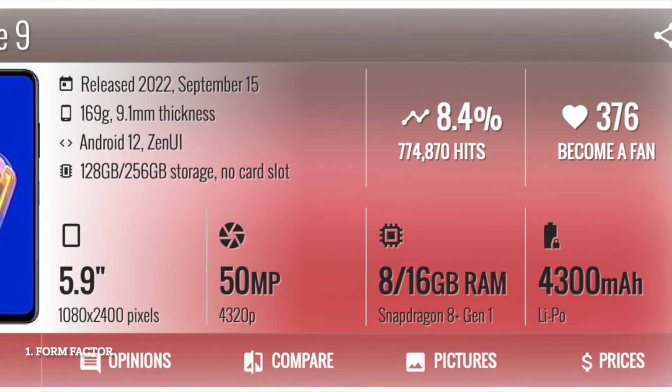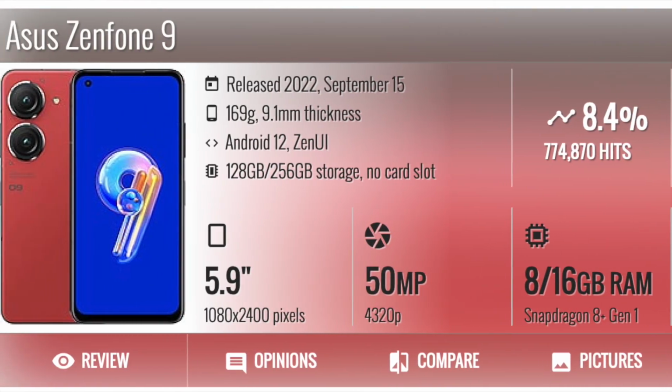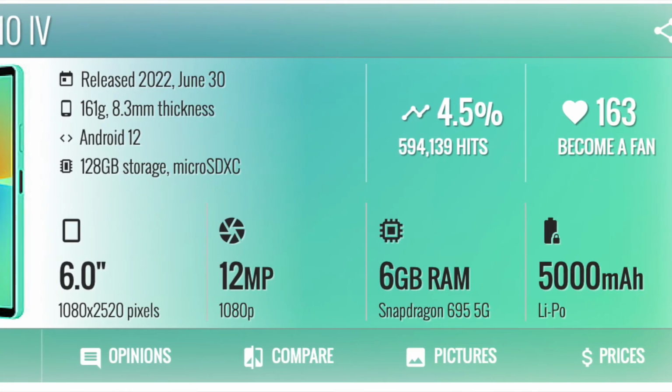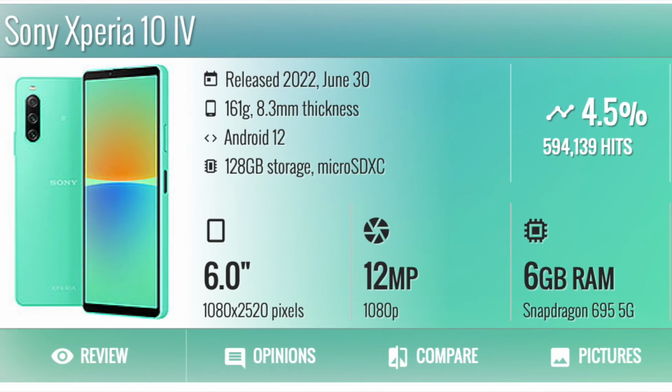And the number 1 reason I'm keeping this phone is because of its size. Coming in with a screen size of 5.9 inches, this is one of the smallest Android phones around. In fact, I can't think of any Android devices that are actually smaller. The Sony Xperia 10 Mark IV has a 6-inch screen, but everything else I can think of starts at 6.1 inches or larger. Now, truth be told, the phone that I've been using for the past year is actually smaller than the Zenfone 9, and it's the iPhone 12 mini. But I think I found something that's going to take its spot.